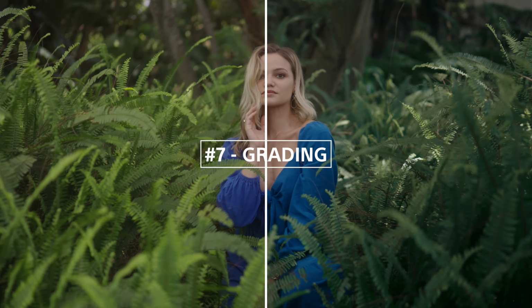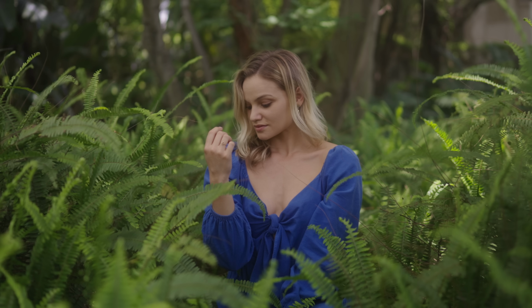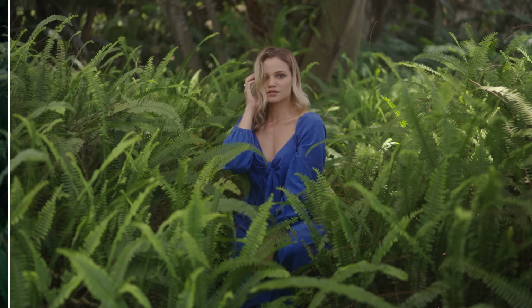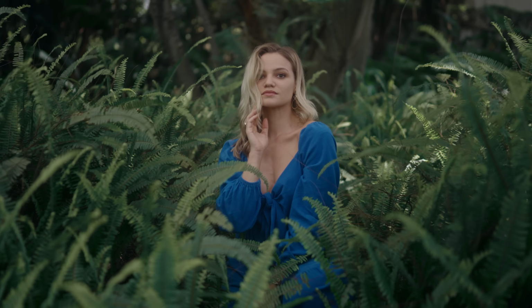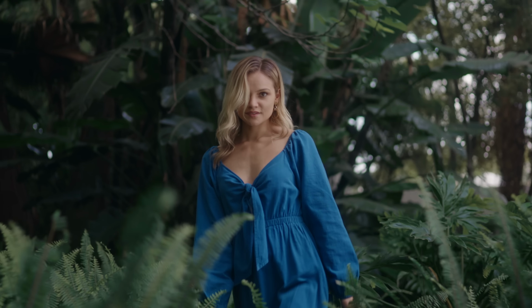Tip number 7. Last but not least, grading. This is the original color that came out of the scene in the garden. Using a stylized LUT with desaturated greens and an exposure mask, I was able to instantly transform the image into something more film-like. Don't be scared to mess around with the colors. You don't have to settle for a natural look.